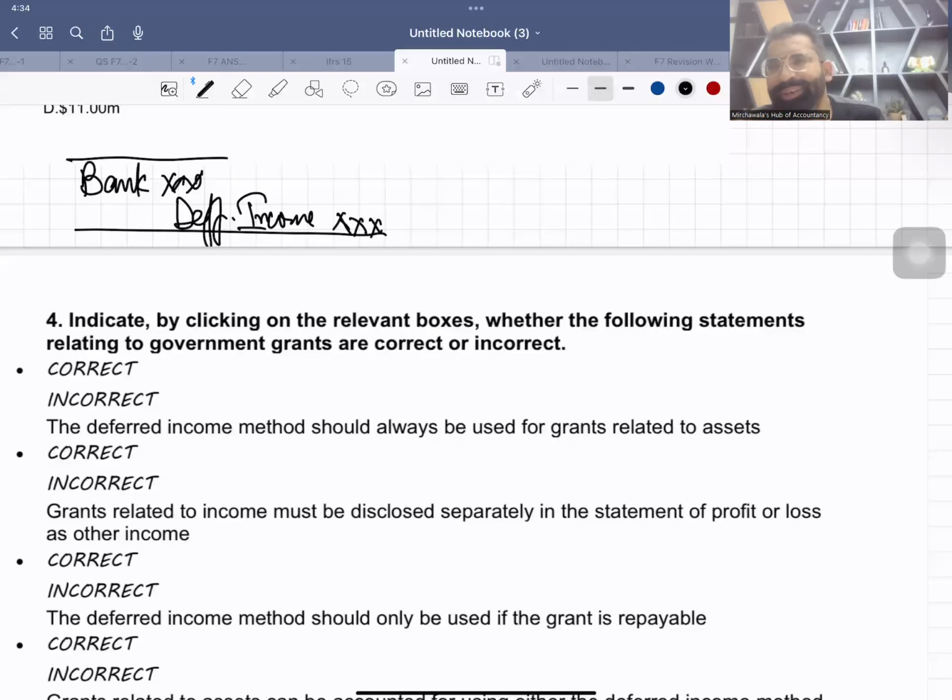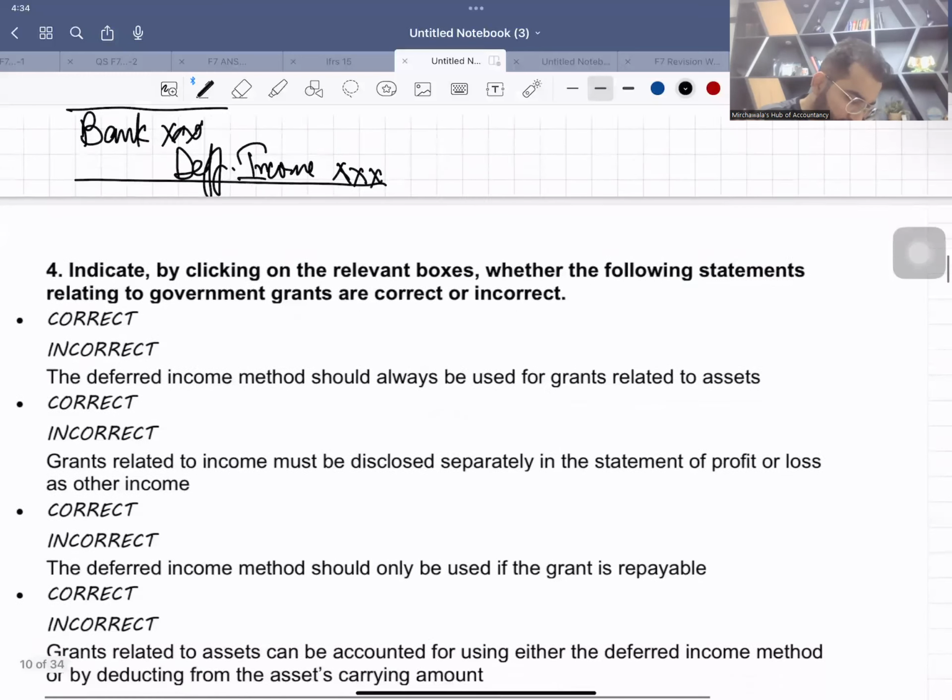And there is one more method. Hope you remember the lectures. You simply cancel out the grant with the machine and you don't book any deferred income. Okay. So just read it.